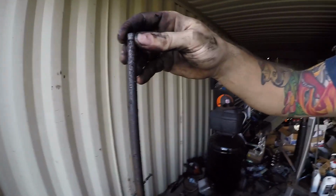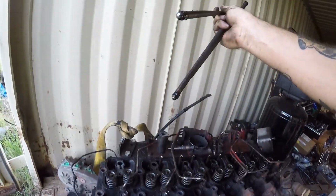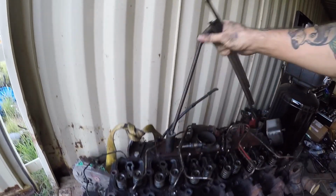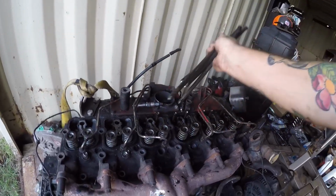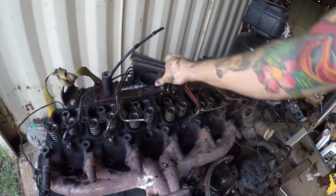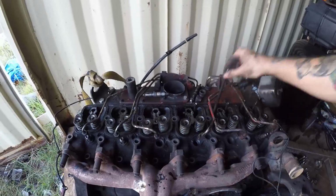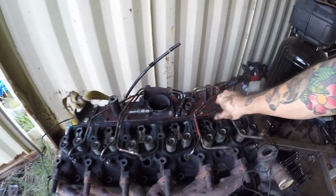What's really concerning is look how dirty these things are. These push rods. You can also tell by the valley that this engine was not well maintained. One, it has high miles, and two, it was not very well maintained. Even if it had high miles, you could have done something. Those will probably get cleaned, probably get replaced. More than likely, I'll buy a high-level set.